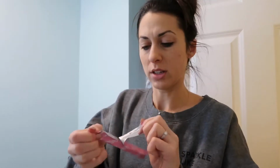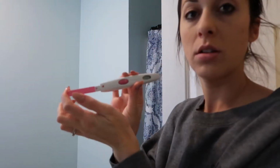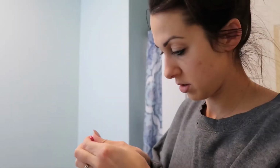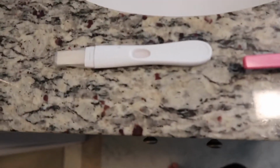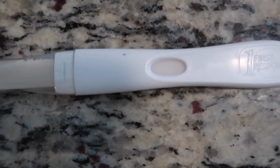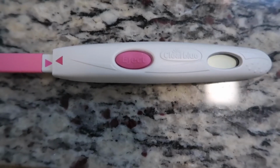They make these so hard to open. Like, there we go. Okay, so it has this little thing, and you just pop it in there, and then take off this little cap and dip it. Okay, now we wait. So here's what they look like. This one, the pee ran through and it's starting to show up a little bit. This one, it just ran through and that's blinking, so I'm not sure how long that'll blink for.